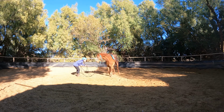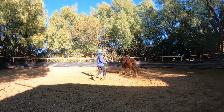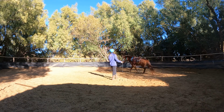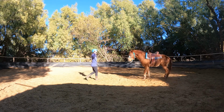Here, disengage the hindquarters, and I really exaggerate my motion because this is pretty new for him still. I actually use the handy stick now, but when I first started doing this with him, I just felt more comfortable using the rope. And he actually did respect my motion pretty well, even without the stick.